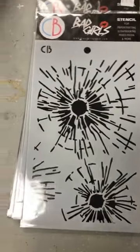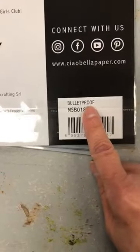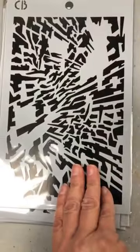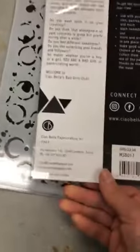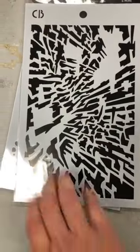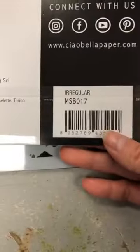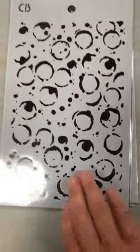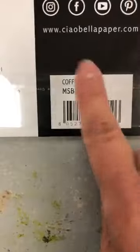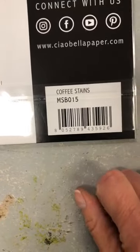Exactement, Dominique. C'est pour moi, le bad girl. Voilà. So then we have bulletproof. Bulletproof. Et ça a l'air que a bullet went right through there et il fait la craquelure partout. Look at that. They're so cool. Irregular. Irrégulier. Look how cool that is. And the code is 17. Then this looks like coffee stains or ink stains. Look at that. I read their mind. Coffee stains. Okay.